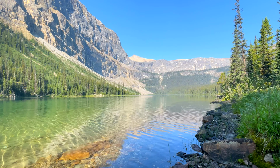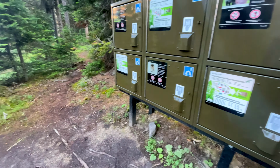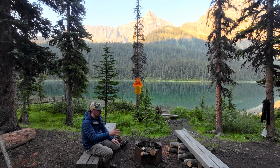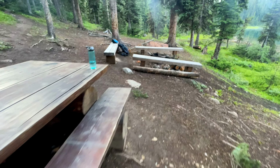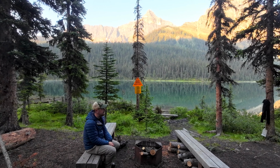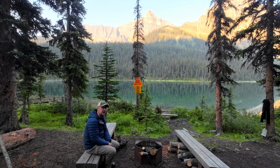When you get to the camp, you're welcomed by a couple signs. Then there's the bear lockers right there, and you don't have to walk very far. And you got a bunch of benches, picnic table, and everything you need to do your food and cooking here. This is very, very reminiscent of Taylor Lake. Even the valley at the back, there's even lakes back there. I don't know if there's a trail that goes to that lake.